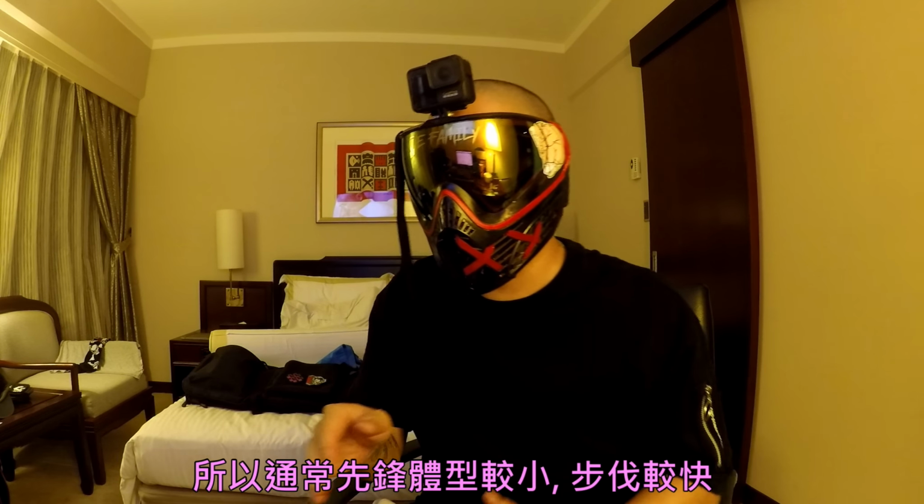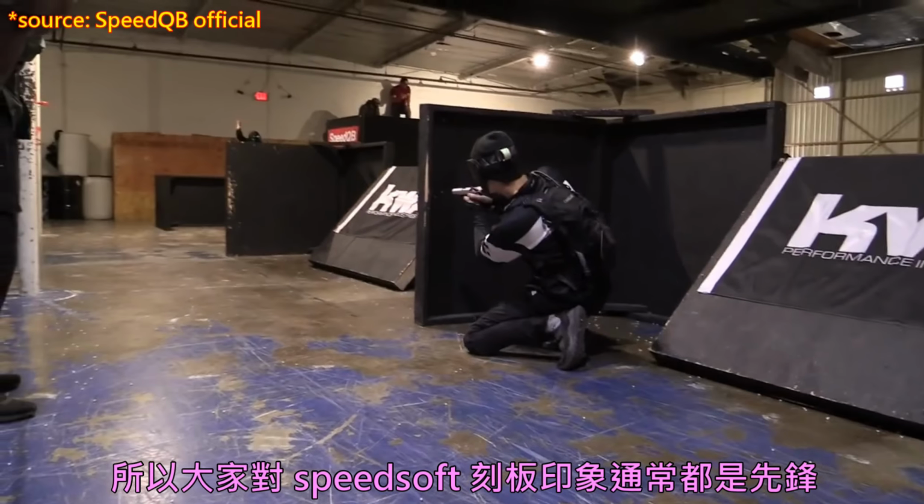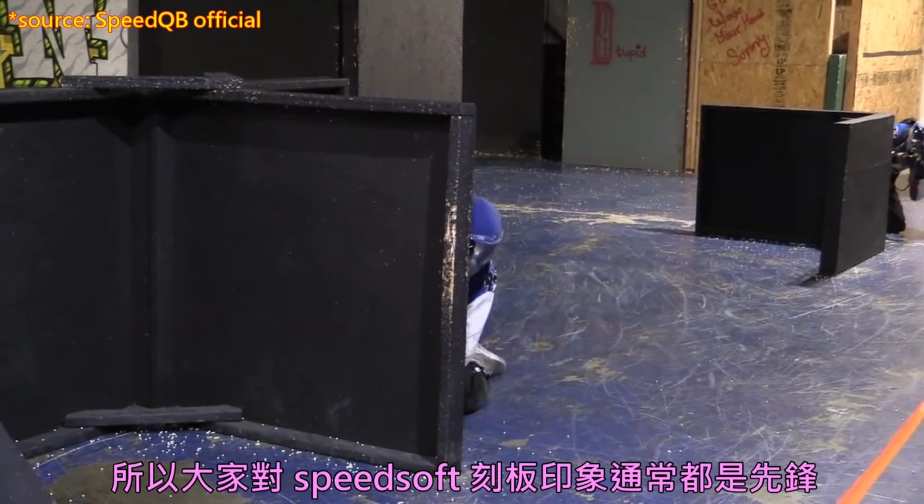Most fronts tend to be smaller in stature and fast on their feet. Not all the time, this is just the traditional stereotypical way of perceiving the front. Pistols tend to be the weapon of choice as they're easier to maneuver in tight spaces. When people think of SpeedSoft players, stereotypically fronts are the ones they think of, running everywhere, sliding and diving and all that.